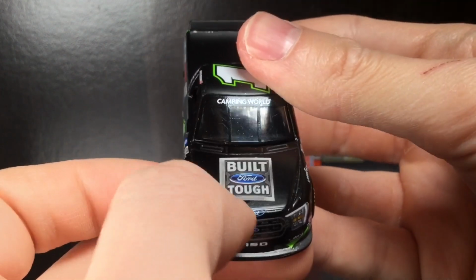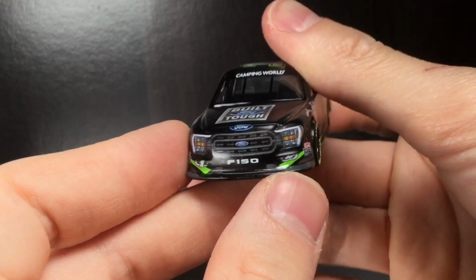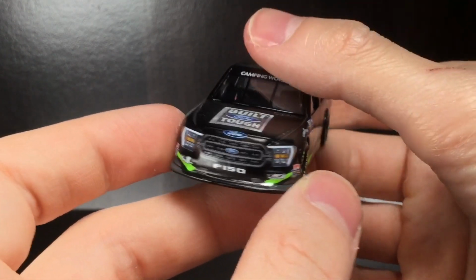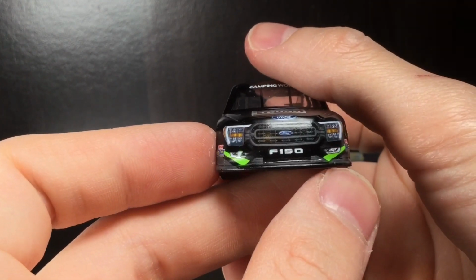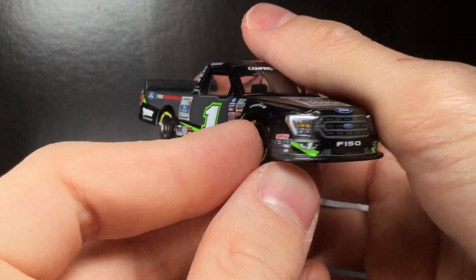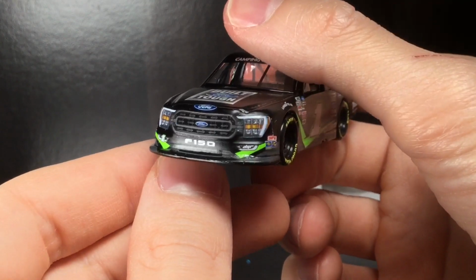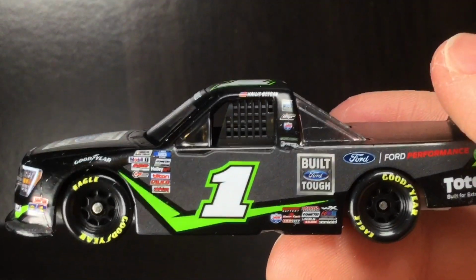So you got Camping World right there in the front windshield, built Ford Tough. You got the, I believe this is already the out-of-date Ford front end. I believe they changed everything for 2022. So you got the Ford F-150 logo. You have a little bit of some very nice Monster Energy green accents. I got number one right there, Simpson, Sunoco, and the Sunoco rookie decal. I got DGR Crossley right there. Let's go over here to the left side of this truck and get a closer look at it.